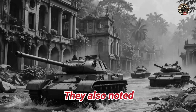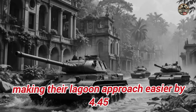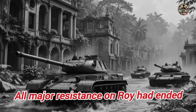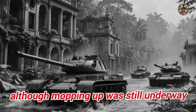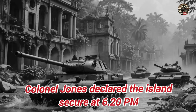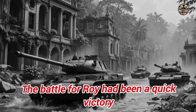A half-dozen Marines stormed inside, finding 3 machine guns and 3 dead gunners. They also noted that many of the defenses faced only northeast and west, making their lagoon approach easier. By 4:45 p.m. all major resistance on Roy had ended, although mopping up was still underway. Colonel Jones declared the island secure at 6:20 p.m. The battle for Roy had been a quick victory.